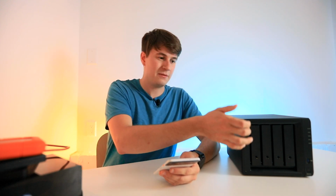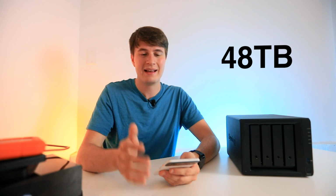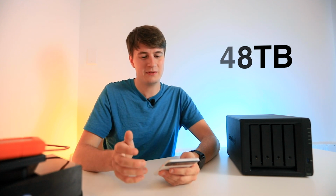So that's probably how you want to use it. But you can add 4 16 TB drives, which brings up the total to 48 TB. And 48 TB is more than enough for most people. Because you decided to stick around until now, I wanted to give you a few other bonus points.